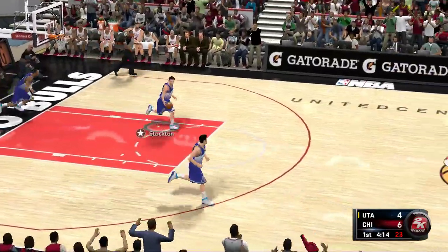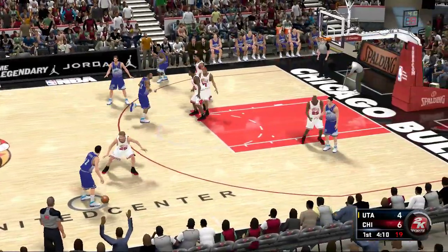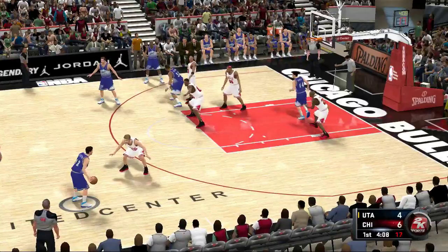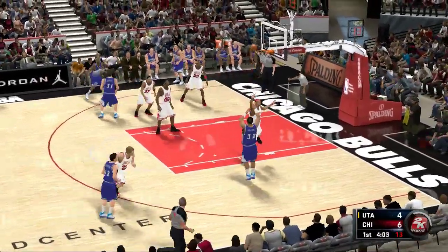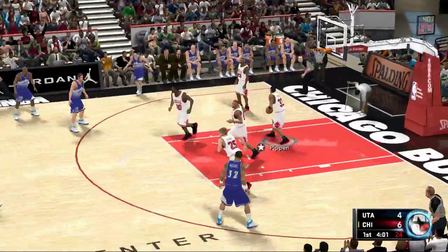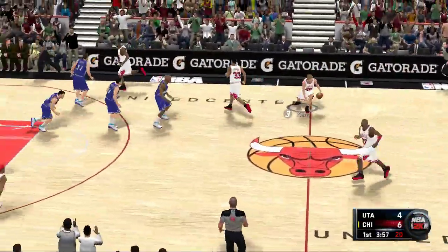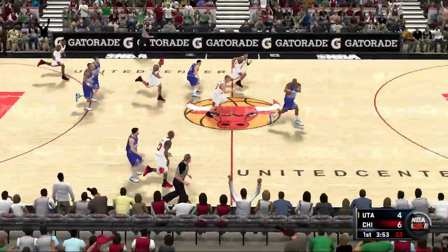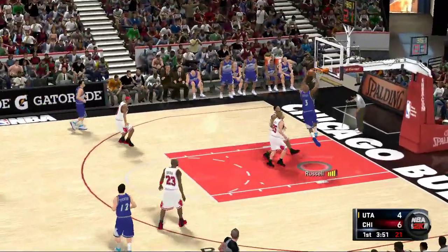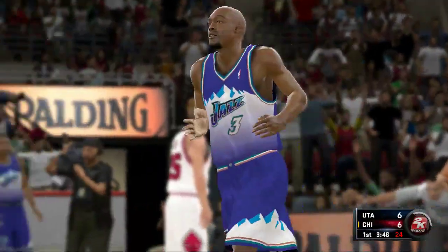Here is Stockton. Back to Malone. From about 16, the Jazz with another miss. Really not enough defensive pressure there to force that miss. He's got to be disappointed. Back to Jordan. Tipped and stolen by Stockton. Here's Russell. Oh! Great D leads to easy offense.